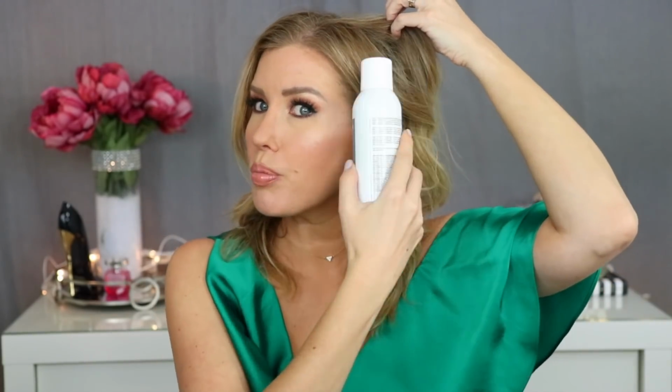It works just like any other dry shampoo. You lift the hair up, you spray at the roots, you let it dry 30 to 60 seconds, and then you rub it in. I used it today. It just makes my hair feel so clean, gives it a little volume. And as I said, I really do feel like this does the best job at soaking up the excess oil. So I will continue to purchase this dry shampoo.